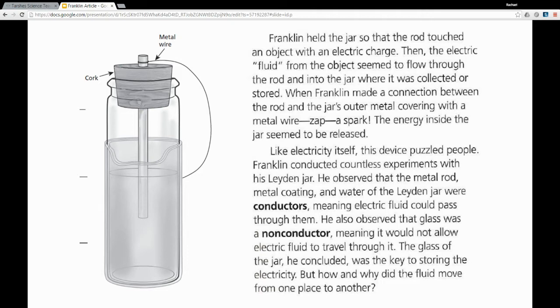So Franklin held the jar so that the rod touched an object with an electric charge. Then the electric fluid from the object seemed to flow through the rod and into the jar where it was collected or stored. When Franklin made a connection between the rod and the jar's outer metal covering with a metal wire, zap, a spark. The energy inside the jar seemed to be released. So before he put the metal wire from the top to the side, there wasn't any zap. The energy seemed to be stored inside. This is important. When he put the wire on it, connecting the top to the side, he got the zap.